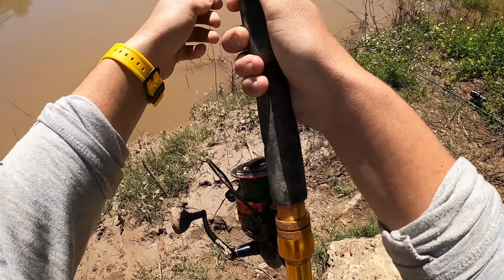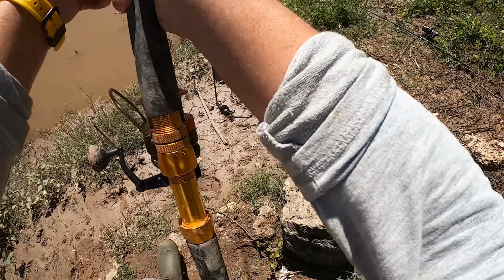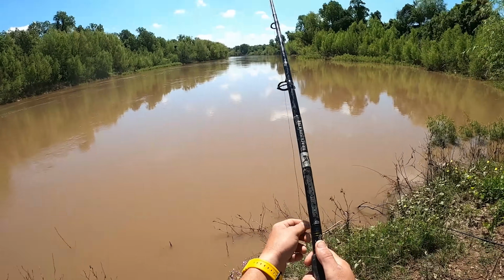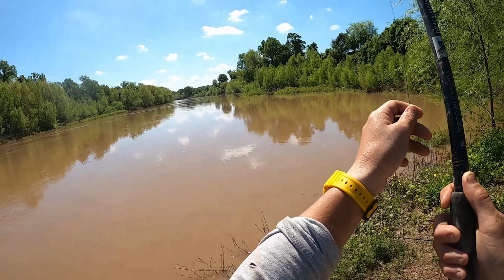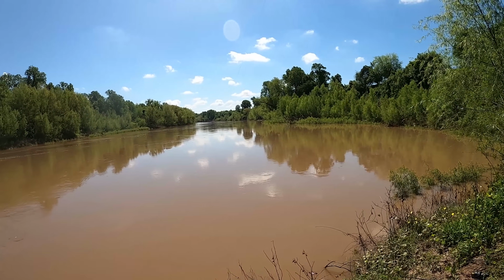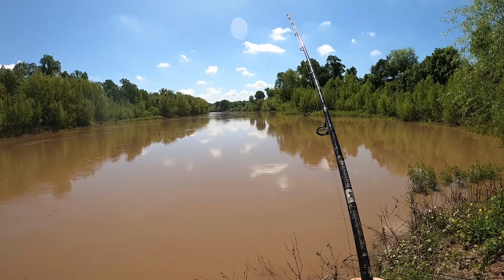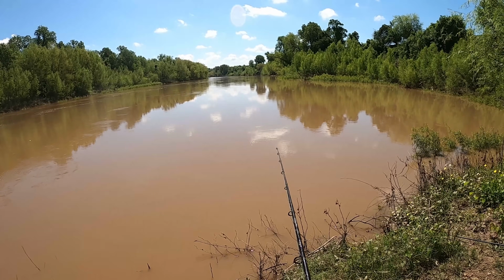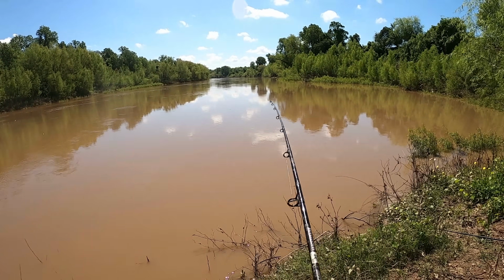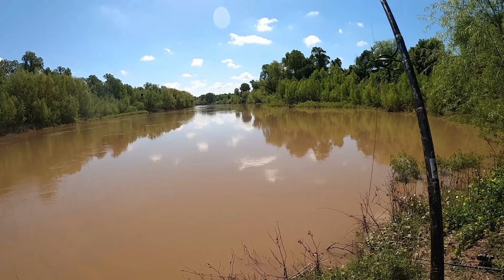We're gonna give it, oh, not too much more. I gotta get my feet set real well here, because I don't wanna slip in the mud when I set this hook. All right, we're gonna have to do this now. He's getting too close to that snag. Here we go. I think we missed him.